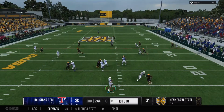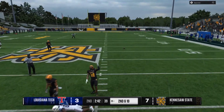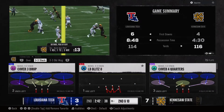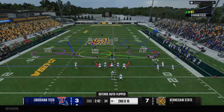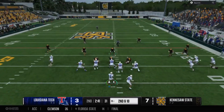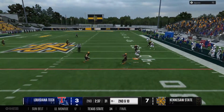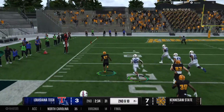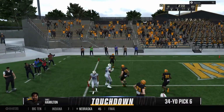They'll throw it on 1st down. Missed his receiver there, it's incomplete. Didn't connect last time. Let's see if they throw it again on 2nd down. Was to pass. Unloads to the wideout. Ball in the air. Intercepted. Got some room to run. And he's going to take it all the way back.